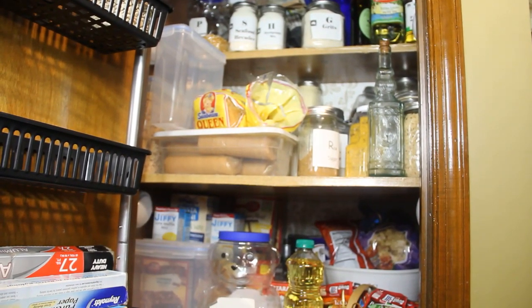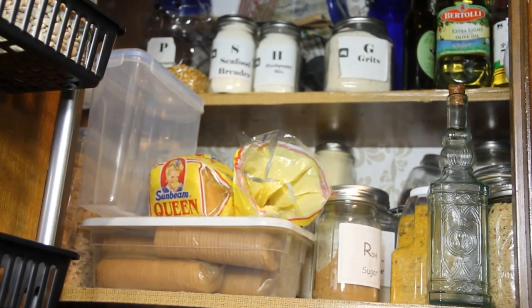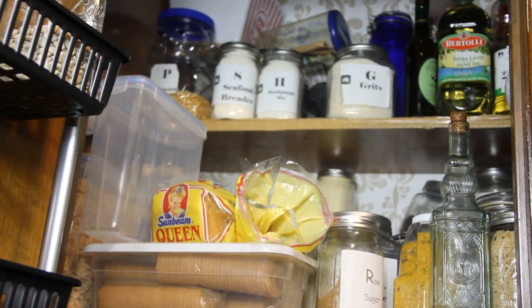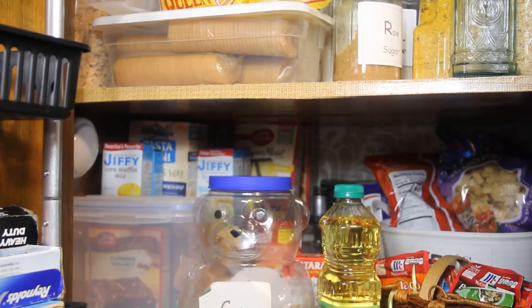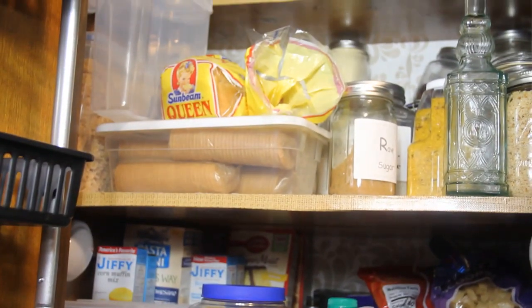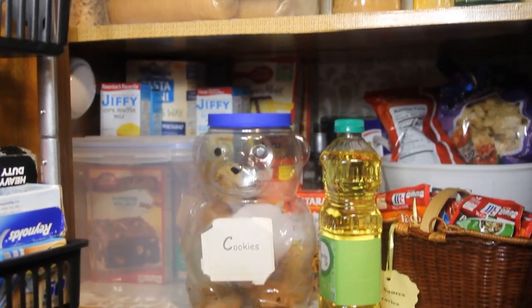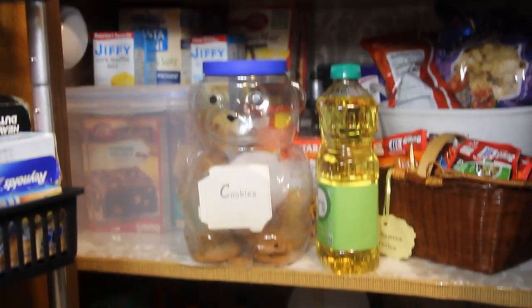If you can see, I have tried to organize my pantry. I did this a couple of years ago. I painted the sides, which are too dark. I'm going to change that and paint them a lighter color today. I organized in jars to keep things fresh. I'm going to change that system up a little bit as well today. I bought containers to house things, which you can see is not working right now. And this is called a lack of maintenance.